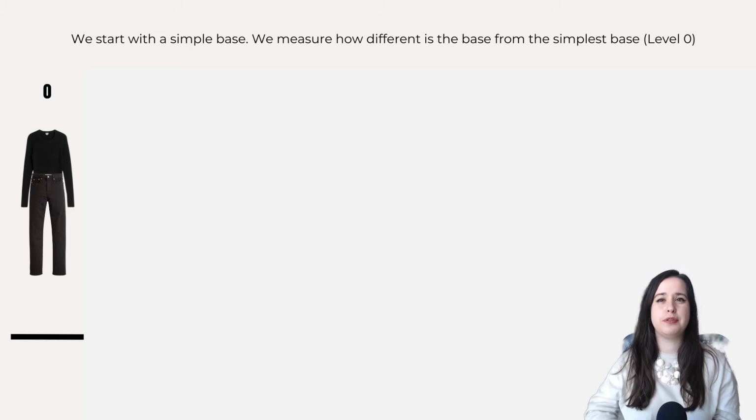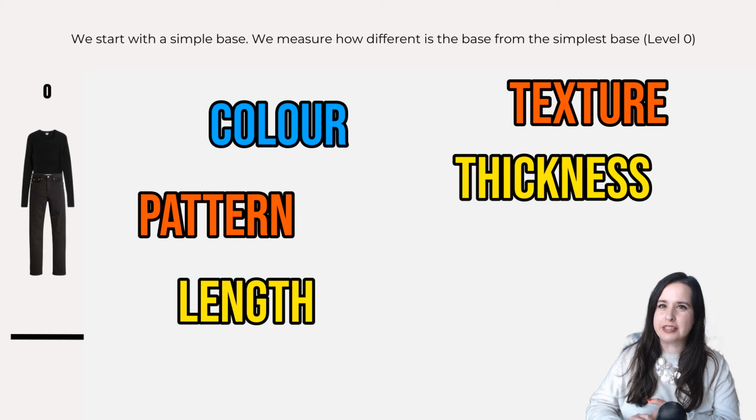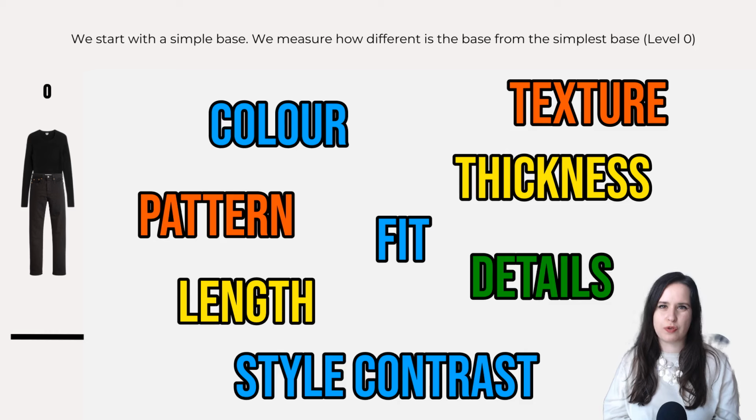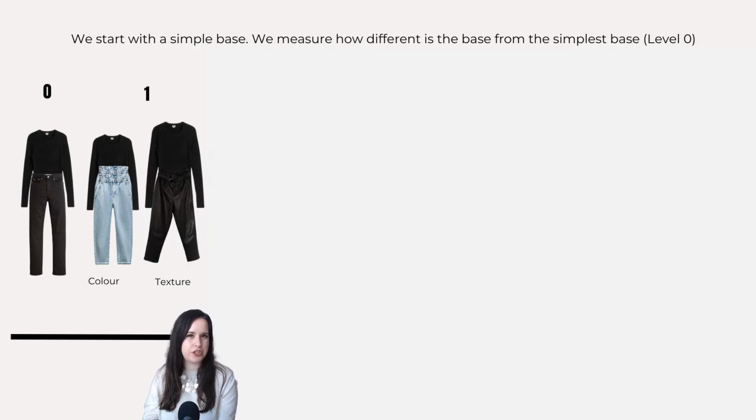And so we're going to look into things like color, pattern, length, texture, thickness, overall shape or fit, details, and even stylistic contrast. So if we only change one element, so in here we've only changed the color, we've added blue instead of black jeans, it's still a very neutral base. But if we change the texture and make the black matte jeans into shiny faux leather trousers, we've changed only the texture, so it's still a very neutral base.